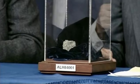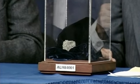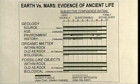Finally, in 1996, after more than 2 years of study in which they had built 4 independent lines of evidence, the team was ready. They announced their hypothesis. ALH 84001 contained possible evidence of past life on Mars. We conclude that this is evidence for early life on Mars.